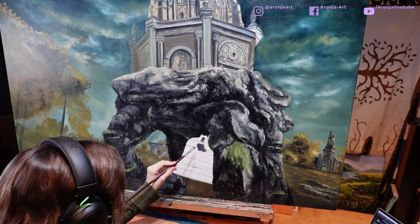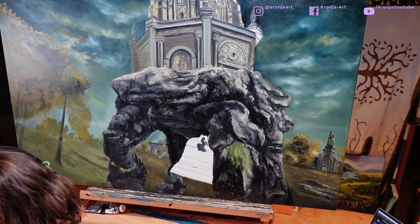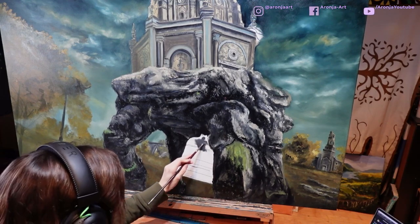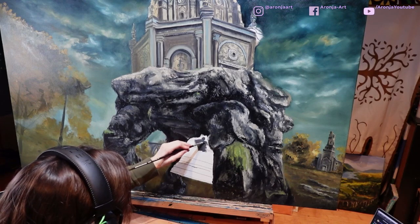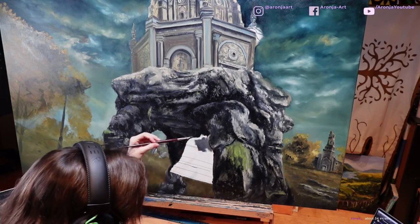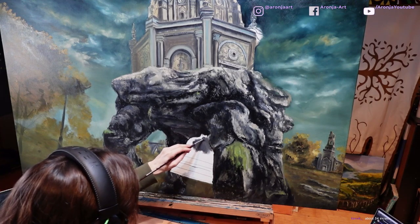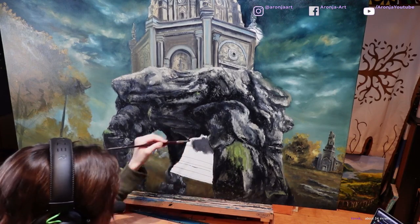And the tricky thing is it's just so big. The painting itself measures 120 by 80 centimeters. I don't know what that is in inches, if you're watching in the UK or America, but as you can see, it is really big. Yes, 45 inches. This sounds so little, 45, instead of 120.